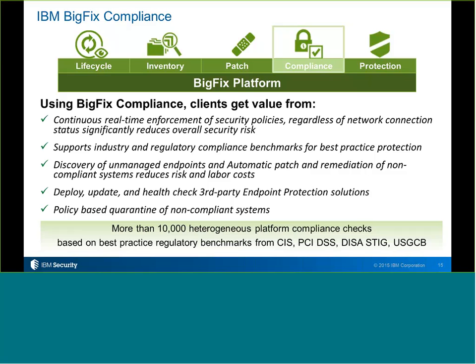So not only reporting, but actually applying those fixes to those endpoints and making sure that you're secure and compliant. So certainly it's an exciting module that's been added to the BigFix Compliance module, which has been around for many years. So if you're interested in that feature, please let us know. We can give you some more details as well. Next slide, please.